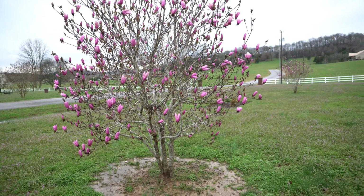That's the drip line of the tree, and that's where I will fertilize on top of the ground and maybe work it in just a little bit on top of the soil. Not sure what type of fertilizer I'm going to use yet. I'll have to do some research on that. But you can see these plants are doing really well.